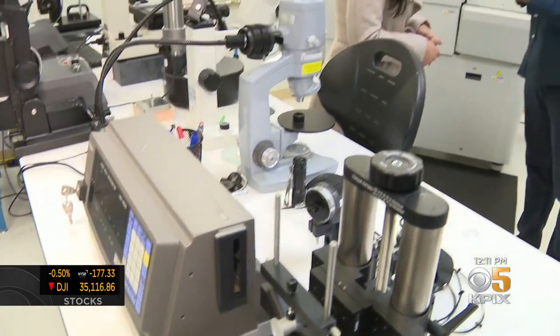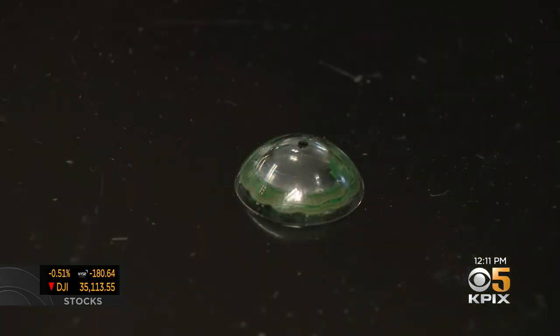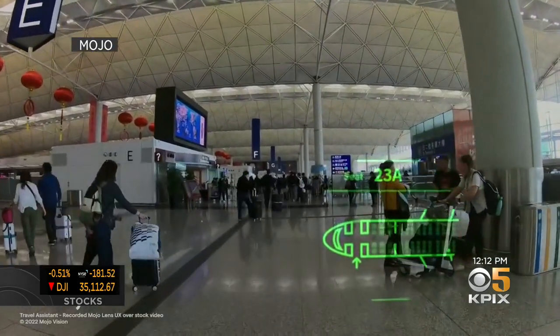Steve Sinclair with Mojo Vision says also built into it are motion sensors, battery power, and wireless radio to stream content to your eyes. You would wear one in each eye, and they'd communicate with an accessory on your body that can talk with your smartphone to get content.